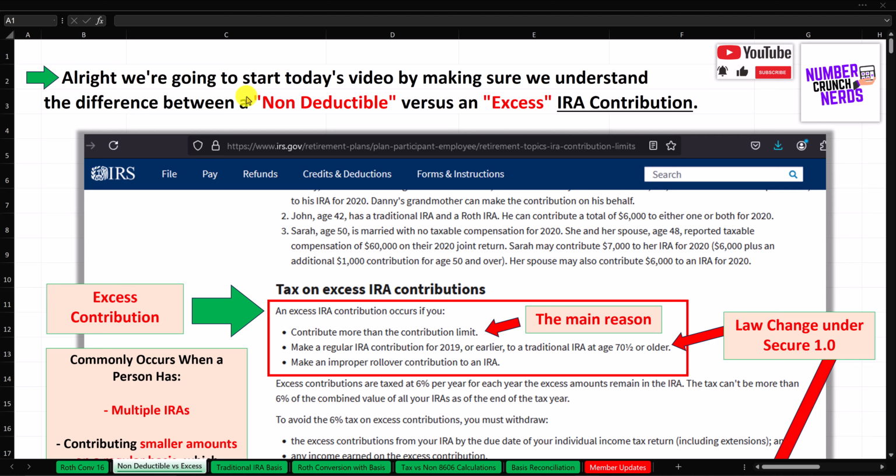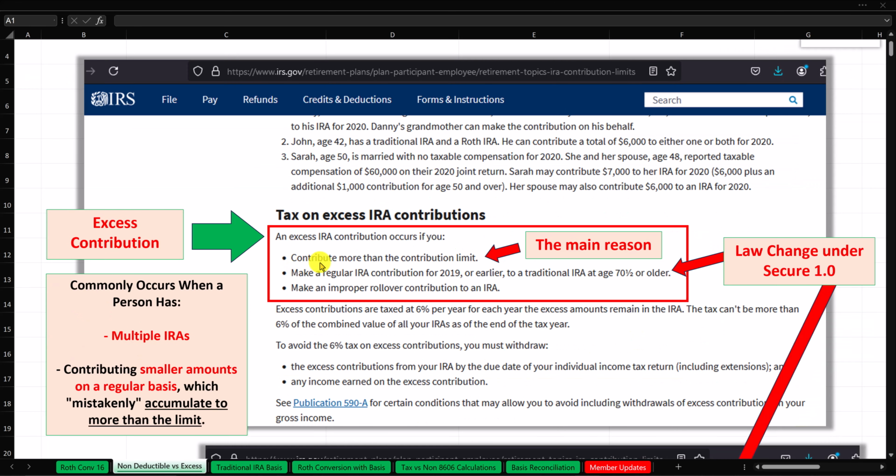All right, we're going to start today's video by making sure we understand the difference between a non-deductible IRA contribution versus an excess IRA contribution. Now, an excess IRA contribution occurs if you contribute more than the contribution limit in any given year. This is the main reason for an excess IRA contribution. And you might ask, well, why would somebody contribute more than the contribution limit? And the answer is that usually it doesn't happen on purpose. This commonly occurs when a person has multiple IRAs and they are contributing smaller amounts on a regular basis, which mistakenly accumulate to more than the annual limit.